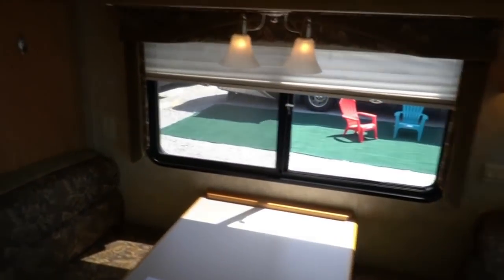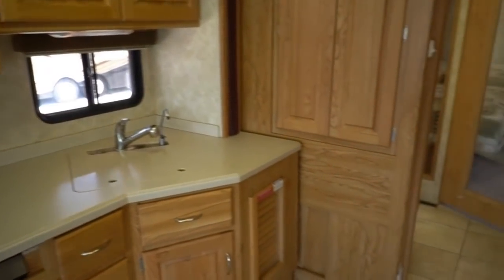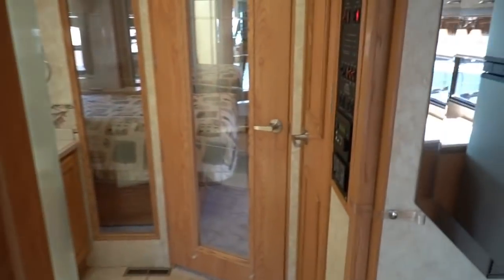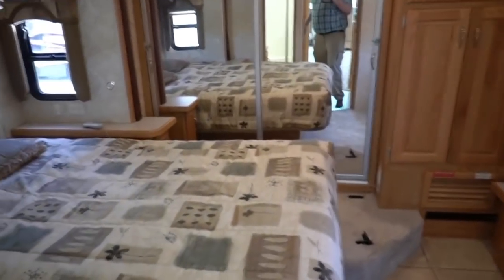And guys, nice rig, you know. You're not going to beat it, I don't believe, for the money. Not in the condition it's in. All original. Man, look at that French door. I mean, we're sitting back here. It's motors running.